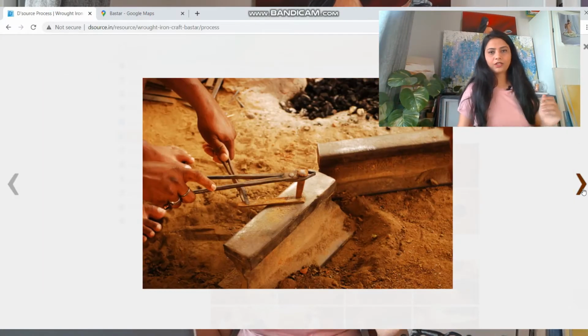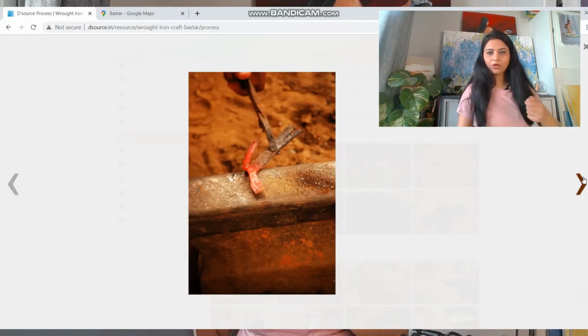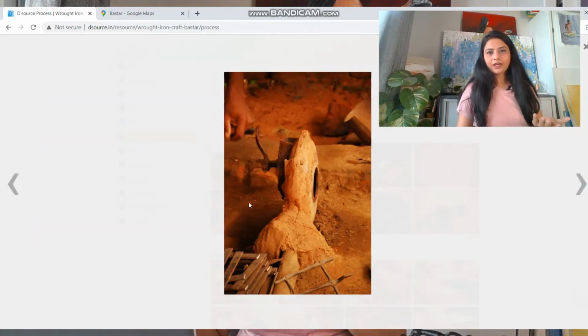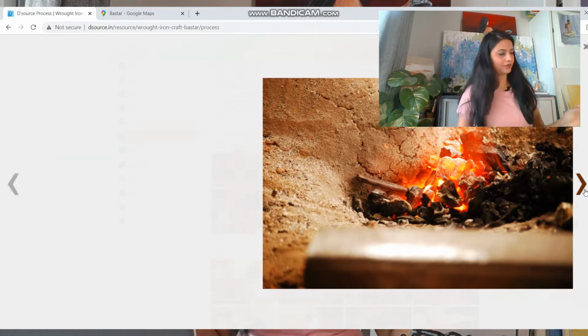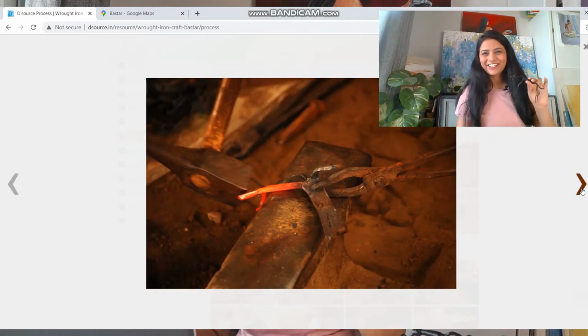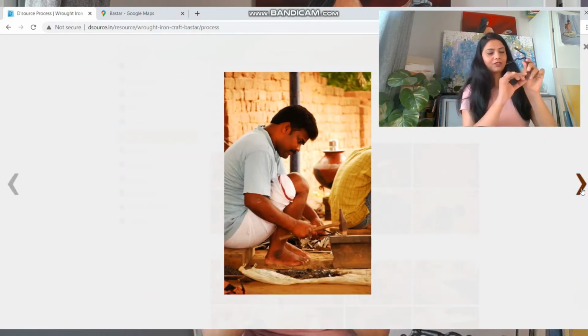So here you can easily see how they heat, then they beat it, and then they mold it as per the desired shapes. All the images are there, and now you can relate actually to this beautiful animal here. So this is how it was made. Then each part is separately pulled. This is why they are tapered at the end.